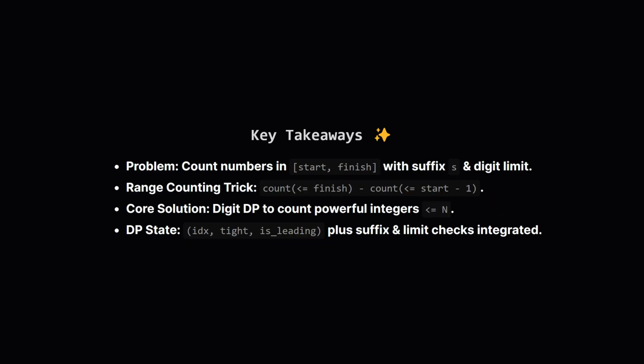Alright, let's quickly recap. We needed to count powerful integers in a range, numbers ending in s with digits under a limit. The key was realizing direct range counting is hard for large ranges, but we can use the standard trick: count up to finish, then subtract the count up to start minus 1. The core counting part was solved using digit dp, building numbers digit by digit, while keeping track of whether we're restricted by n, and handling leading zeros. We carefully integrated the digit limit and the crucial suffix matching constraint into the dp transitions.